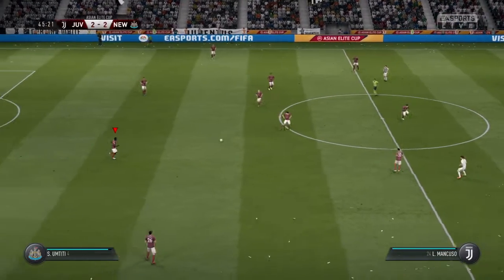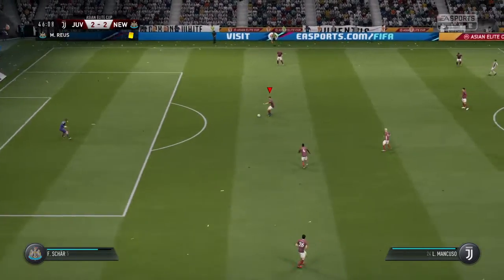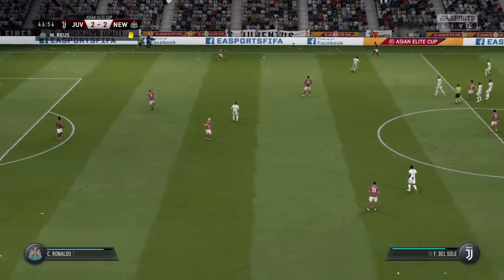Here we go into the second half of this second match in the group stage. Yeah, looking forward to it. It was quite a closely run affair, so I wonder if that will continue in this second half.